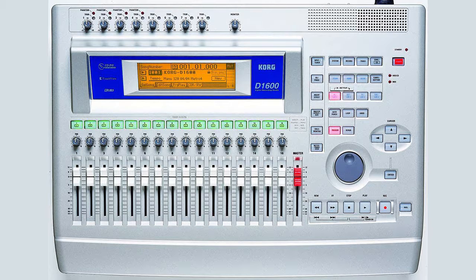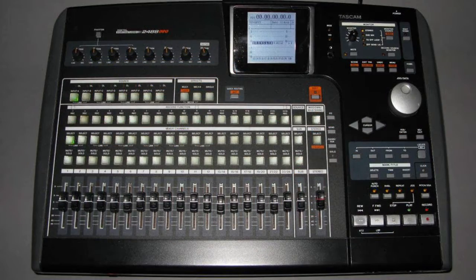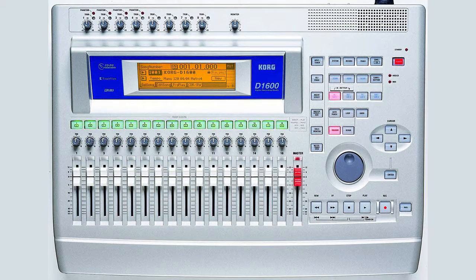So I bought a new device. It was time for a new one, obviously, and time to maybe step up to the next level. So I got a digital recorder, 24-track, a Tascam Neo 24-track. Great device, really good. And somewhere down the line, maybe a year or so after I got the new unit, I managed to fix the D1600. So I took the time and the money to fix it, and it got fixed.